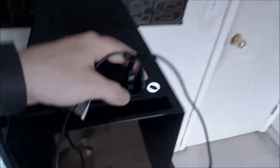Power button, obviously, right there. And this is actually for more vintage kind of stuff. I think it just looks cool. Fan on top there, constantly blowing up cool air. This thing never gets hot, literally, and it's very quiet. I don't even know if you can hear it right now.